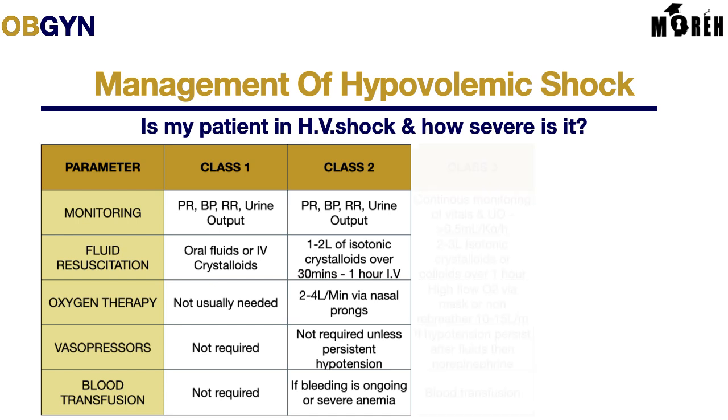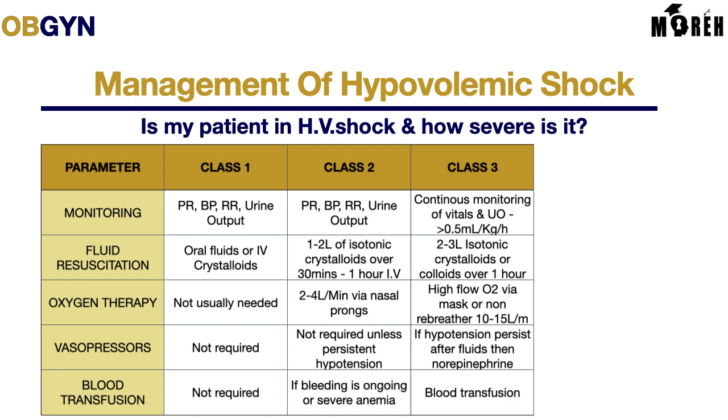In class 3 of shock, we want continuous monitoring of vitals with continuous monitoring of urine output. And what we want is a urine output of greater than 0.5 mils per kg per hour. Okay, should be greater than 0.5 mils per kg per hour. That's what we want to see. So we want continuous monitoring.